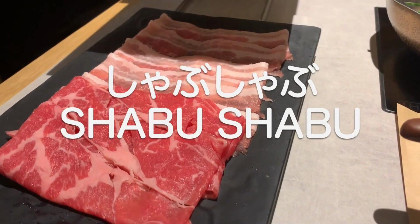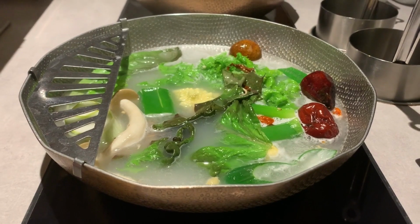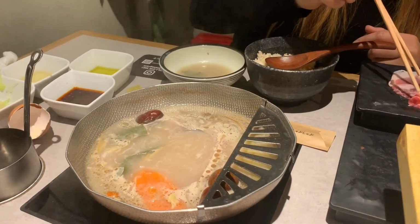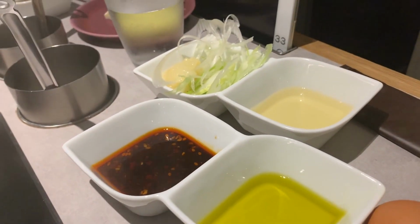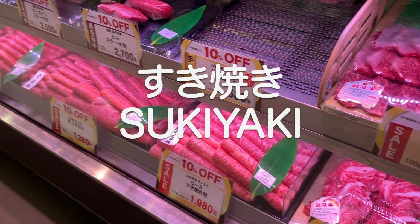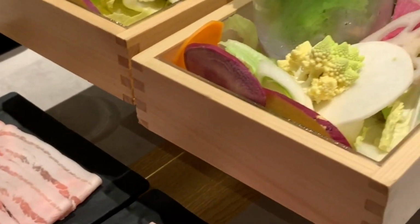Shabu shabu is Japanese hot pot. There's so many different types of shabu shabu restaurants in Japan with all-you-can-eat courses that are fairly priced. You choose your own broth, cook vegetables and meat in your pot, and then eat them with different sauces. It's considered quite a healthy option. There's also sukiyaki, which is usually available alongside shabu shabu menus. Unlike shabu shabu, there's no broth in sukiyaki.